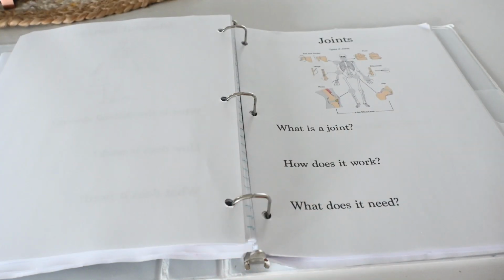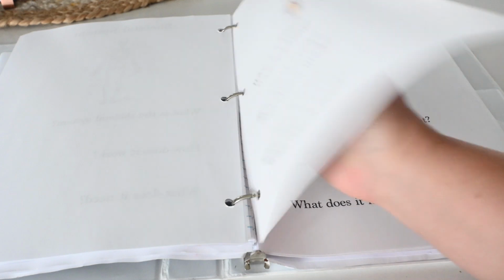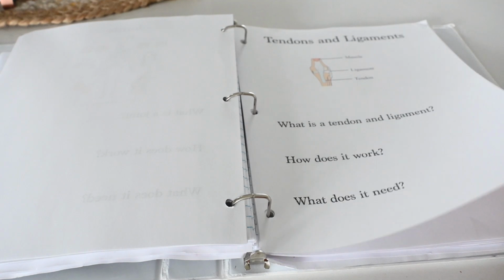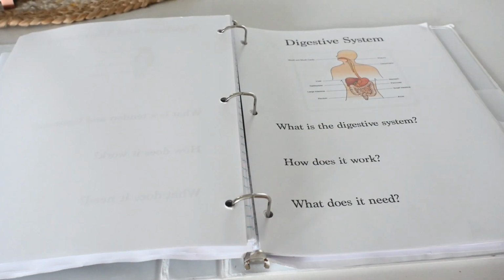So the way that I set up the worksheets is I have at the top, very clearly, what system we're working on. Then I have an example of that, whether that's the skeletal system or the parts of the cell that are marked and shown, or just a picture of something to exemplify what it is that we are learning. And then at the bottom of the page, I have the 3 questions that are the same every single week. The first question is, what is that system? The second question is, how does it work? And the third question is, what does it need?